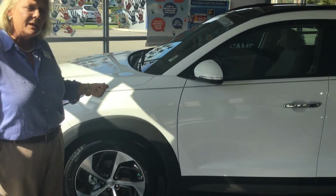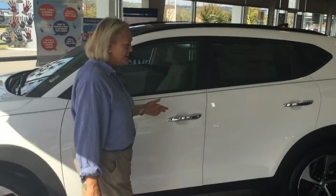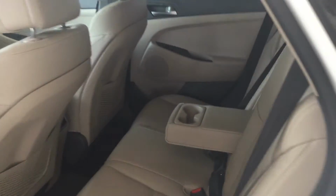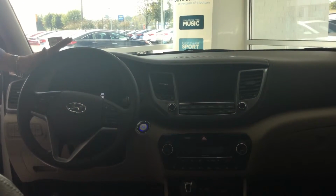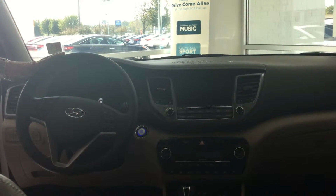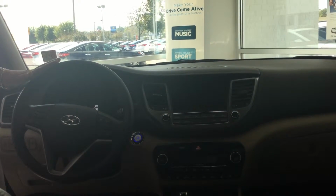I wasn't sure the trim line you were interested in, but this is the 2016 limited edition. It does have an ultimate package. It is absolutely loaded out, gorgeous, white with the beige interior. This one also has standard navigation, standard leather, heated and cool seats, AM, FM, XM touchscreen, panoramic roof. This is everything loaded out. Now, we do offer the Tucson in various trim lines from base. This is the top, okay?